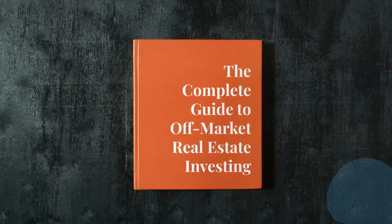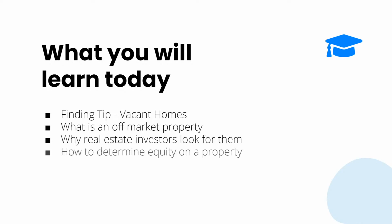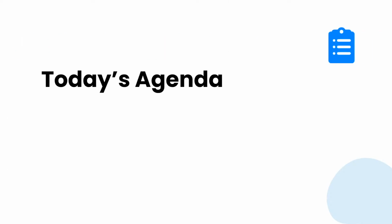The complete guide to real estate off-market properties. Want to go through this in some detail. There's a few things that you're going to be learning today. You will be learning finding tips for vacant homes. We're also going to talk about what is an off-market property, why real estate investors look for off-market properties, how to determine equity on a property, how much equity is there, and my recommendations for finding off-market properties.